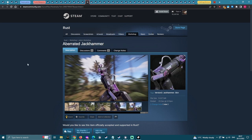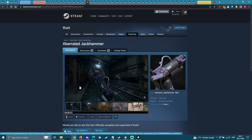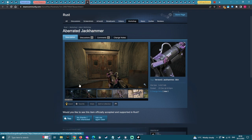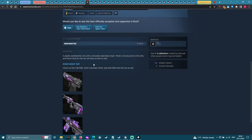Now we're going to talk about the Aberrated Jackhammer. So we did just see a Nutcracker Jackhammer being accepted. Very clever idea, theme, and well, you know, it quite literally, its teeth chatter and whatnot. I don't think this is going to be accepted. I'm unsure. But Aberrated is actually a collection, so this is made by MKE. A playful jackhammer skin with chromatic aberration style. There is not any text on this skin, and future skins for this set will have no text as well.